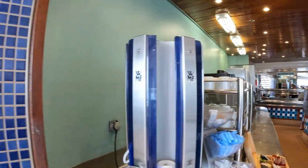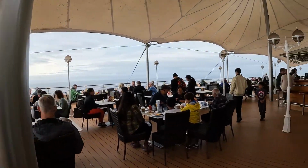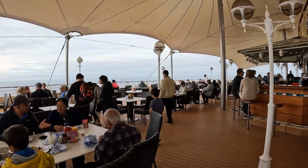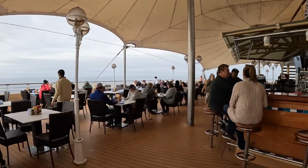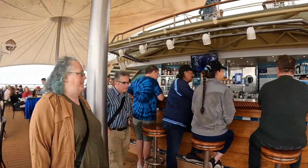of the buffet. So if the inside area is packed, this is a good place to come and take a look. See how busy it is. And here we have another bar.